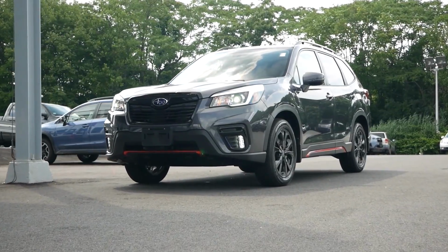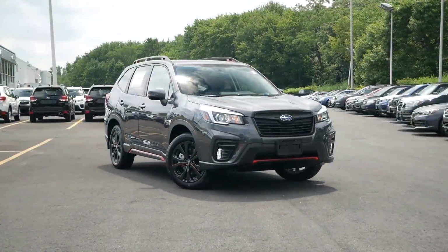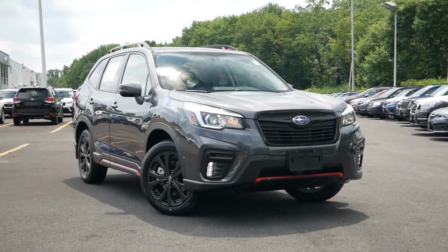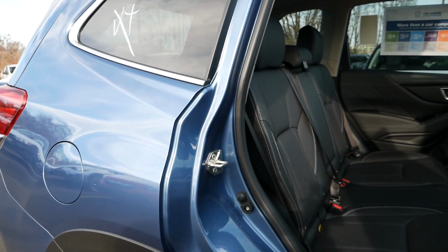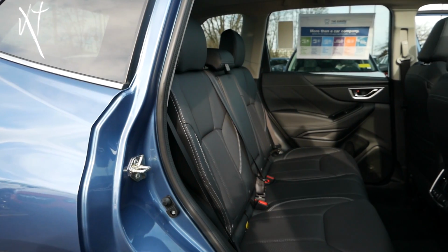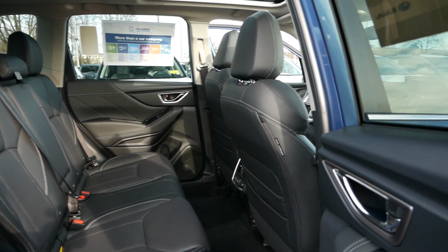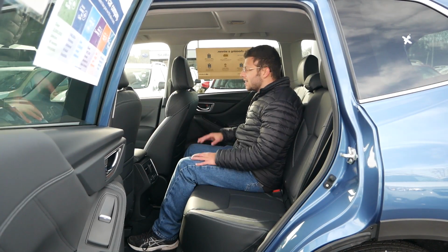If an Ascent is out of your budget, or you're just not ready for a 3-row SUV yet, the Forester is without question the best crossover available for a growing family in the lineup when compared to the Crosstrek and Outback. It really boils down to the second row, where you can occasionally fit a third person in the back, as the center hump is not very aggressive and you will have good placements for your feet.